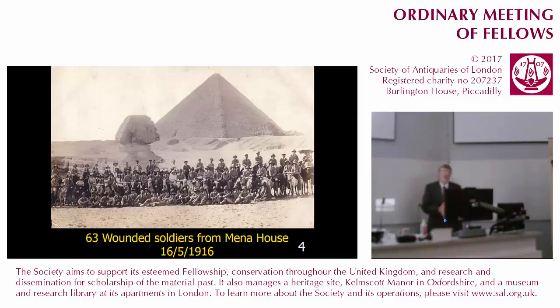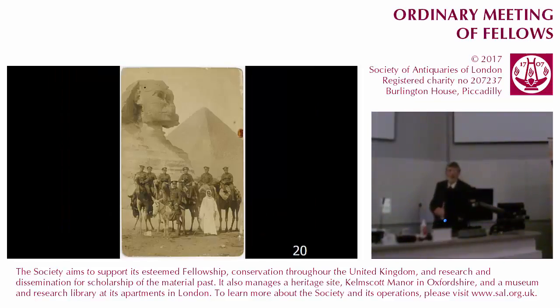We've seen the 63 wounded soldiers from the Mena House already, closely dated image, and photographs taken in front of the Sphinx and the pyramids were very much a feature of the campaign, as you'd expect, since there were large military camps around it. From the point of view of the history of photography, we can get a little bit of information about what's going on with some of these, and we're even starting to be able to recognise some of the local guides who will come and pose with the groups being photographed.